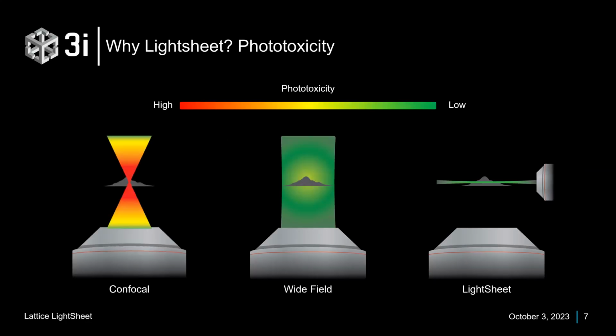As Laura mentioned before in the introduction, why this matters for a lot of users are phototoxicity, optical sectioning, speed, and photo bleaching. So we have some quick examples of why this actually, somewhat of a diagram, matters. And I'm going to actually start here in the middle.